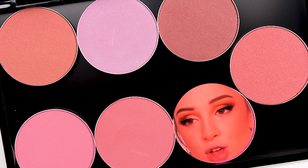Ooh, more. See, with blush, it's okay if you use a little more. It's okay if you apply a little too much, because throughout the day, your blush will be like, bye-bye, see ya. It doesn't want to stay. It just disappears throughout the day, especially with cream blushes.